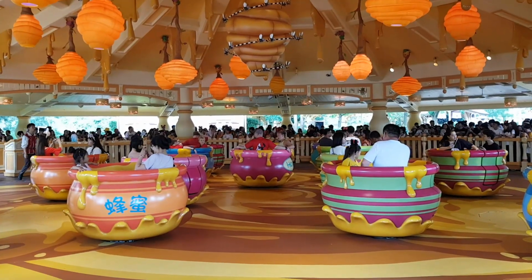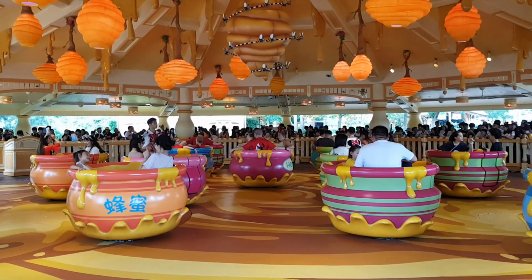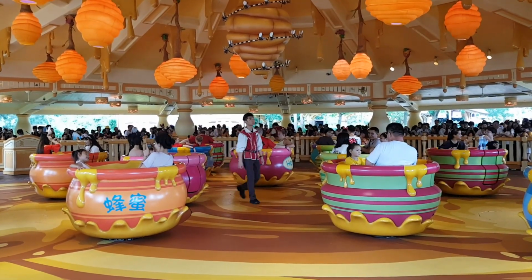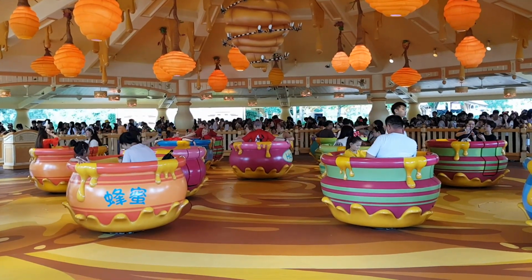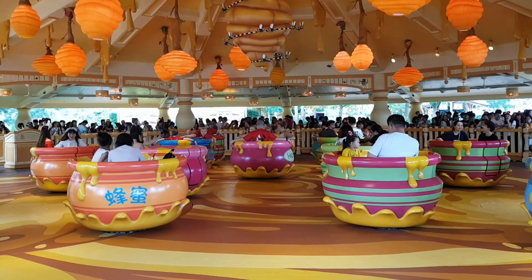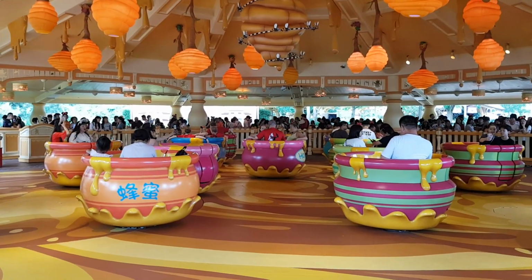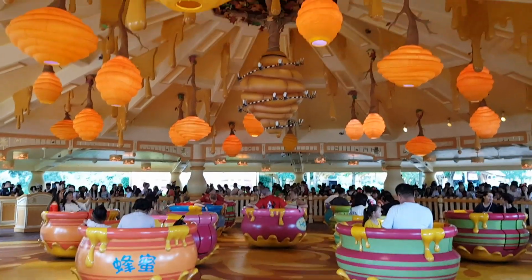This is the difference between the Mad Hatter's, what is it, a teacup ride in Disneyland, I think? Yeah. And here it is Pooh's Honey Pots. So they changed the theme, and now we're going to see how different it is as a ride, although I think it's probably the exact same thing. I do like the roof, though. Look at that.